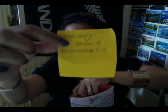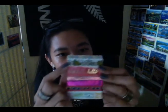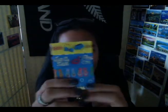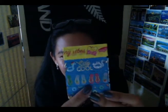Is there a note? There is a note. All it says is, please enjoy. I will enjoy. I enjoy everything. Nice. She sent over some washi samples. When life gives you lemons, make lemonade. Good times and tan lines. I like those as well. Ah, this is nice. Very colorful. Very, very summery. Sunny vibes. Fun in the sun. Flip-flops. And no, those are not donuts.